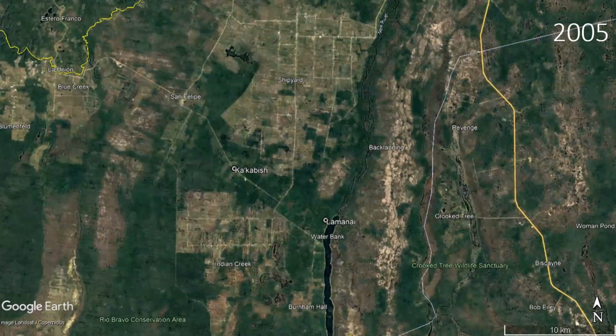By 2005, Shipyard and Indian Creek covered over 150 square kilometers, with the only remaining forest found in a 10-kilometer transect between Lamanai and Cocobeach. In the literature, we have referred to this area as under siege, as the Mennonite communities move closer to the Maya ruins, buying up new plots of land to transform them from forest to agriculture.